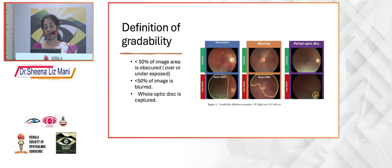So what was the definition of gradability? Less than 50% of the image should be obscured, that is, more than 50% should be seen and clear, and the entire optic disc should have been captured. So that is what is termed a gradable image.